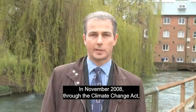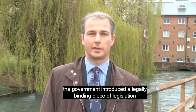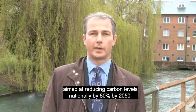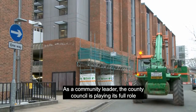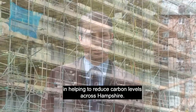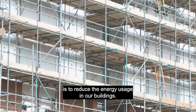In November 2008, through the Climate Change Act, the government introduced a legally binding piece of legislation aimed at reducing carbon levels nationally by 80% by 2050. As a community leader, the County Council is playing its full role in helping to reduce carbon levels across Hampshire. One approach we're adopting locally is to reduce the energy usage in our buildings.